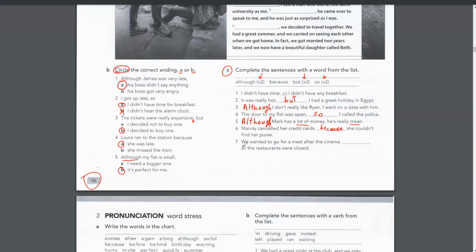Number 7, we wanted to go for a meal after the cinema. All the restaurants were closed. We wanted to go for a meal after the cinema, but, so I'm going to put a comma, but all the restaurants were closed. So we used but 2 times, so that's gone. We used so 2 times here, so it is also gone. Although we used 2 times, because we used 1 time, all perfect. Great.